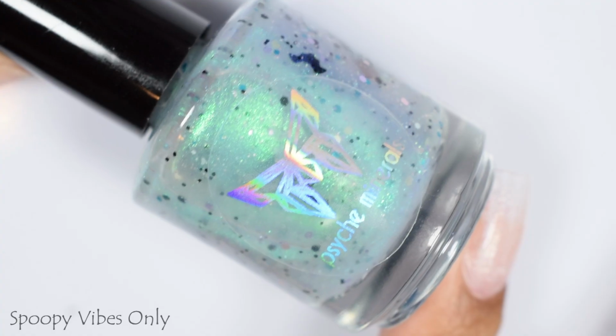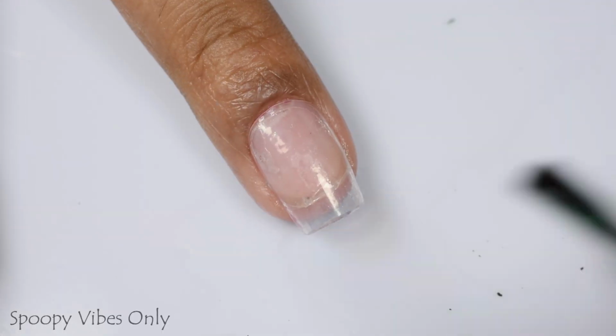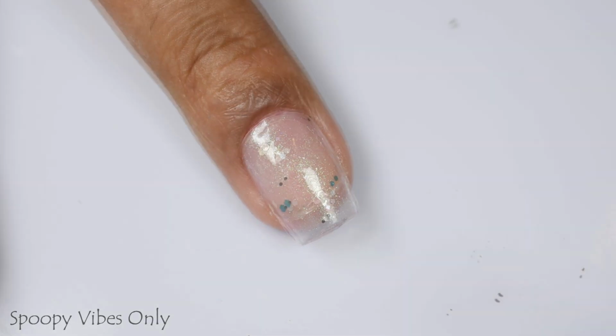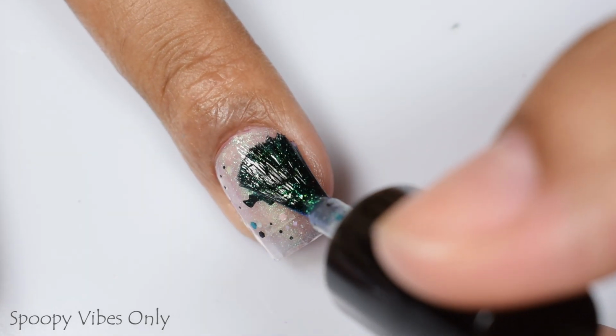And then going into the Halloween duo, this is Spoopy Vibes Only and is described as a sheer glow in the dark polish that has a yellow-green glow with a mix of black, aqua, coral, yellow, and translucent glitters in various sizes with a green to blue aurora shimmer. So this is very, very sheer. I would almost classify it as a topper in my opinion.